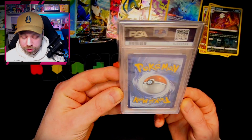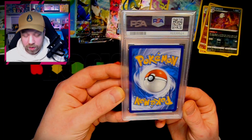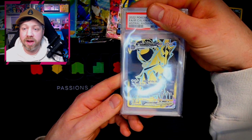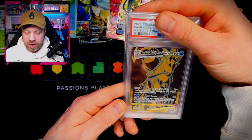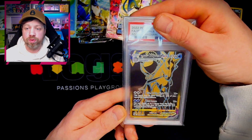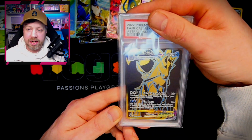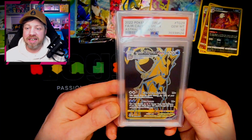But we have got a slab. What do we reckon it's going to be? The centering looks pretty decent, to be fair. But should we cover that? There we go, we can cover that. And it is an Ice Rider Calyrex. Let's go. We're getting a lot of shine on this right now. So this is from Astral Radiance, the Ice Rider Calyrex Gold from the Trainer Gallery. And what is it? It is a Gem Mint 10. Let's go, guys. Let's go.